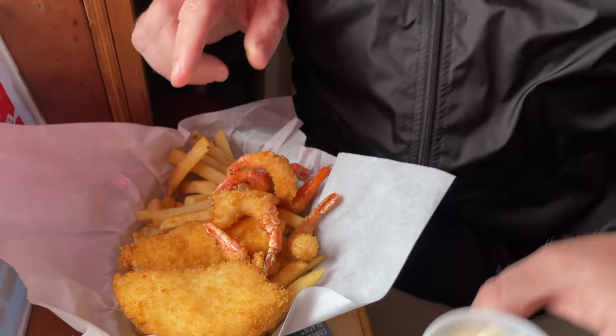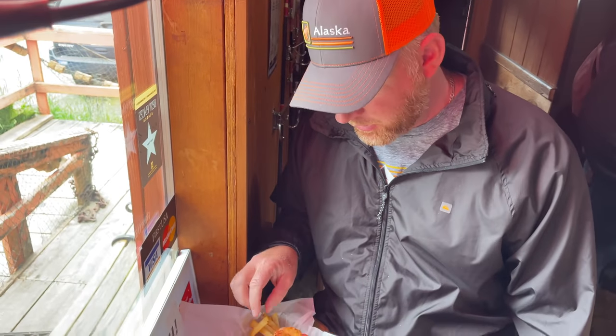So here we got half and half. This is shrimp and halibut with fries.